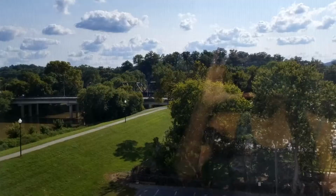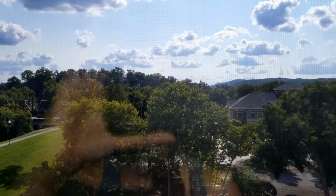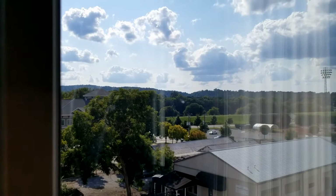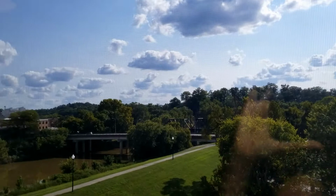Okay, so today we are in Rome, Georgia. I am in the hotel, and this is just the view out the window. You can kind of see there are mountains in the distance, and to the far corner there's a school. I'm not sure if it's a college or high school. I think it's a college. But yeah, that's where we are today, out and about. And down here there's a river, and there's a walkway. I've been seeing people walk up and down.